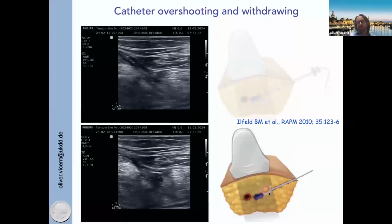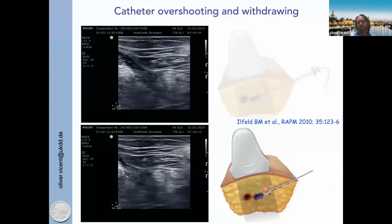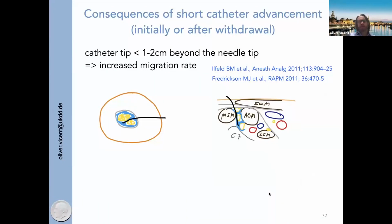The drawback of this technique of withdrawing the catheter is that after the retraction, the catheter remains in the target space only 1 or 2 centimeters. And the short advancement of catheters, either by initial placement or after withdrawal, also creates some problems, because we might have an increased migration rate. I give you two examples, for the sciatic nerve block and for the interscalene block. We have a lot of movements of muscles and active and passive mobilization of the patients, so we have a lot of movement of the tissue. So the catheter might be retracted further during mobilization of the patient.